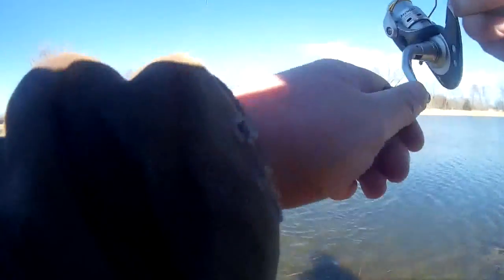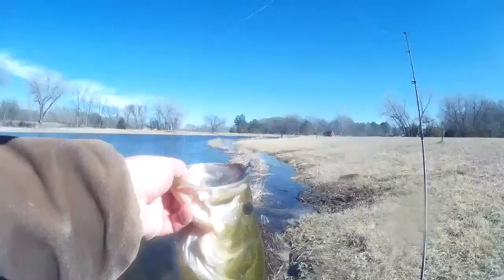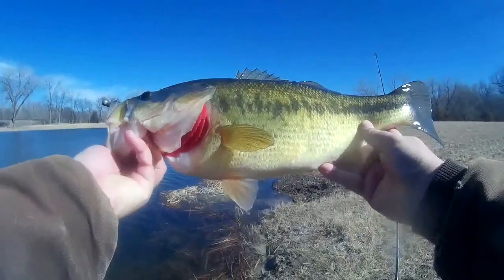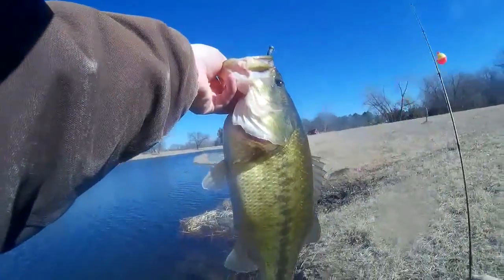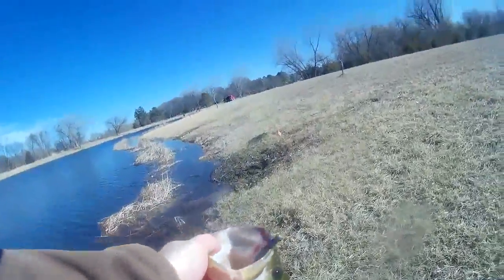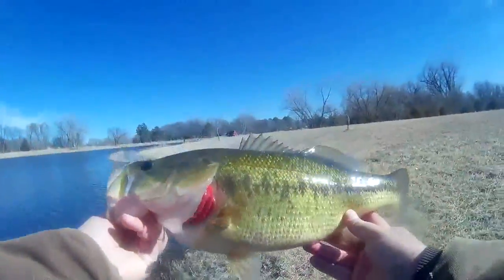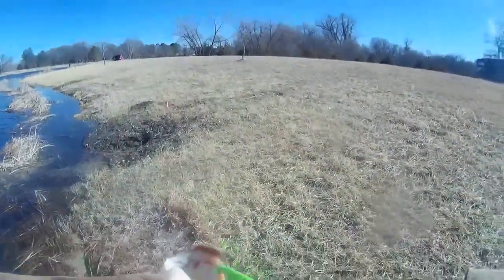Another master angler size largemouth. So people will say, oh sure, you'll catch fish, but they'll all be small. Well, not necessarily. These baits and these techniques will catch some big fish. And that is a nice one right there. Got it on a little 2-inch Senko on an 1/8 ounce jig head. And that is a big fat bellied Nebraska largemouth there.